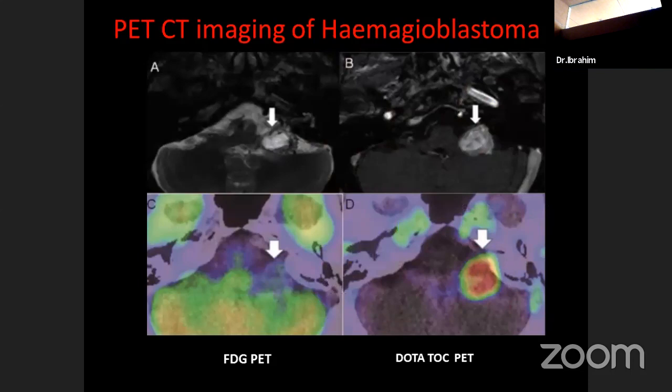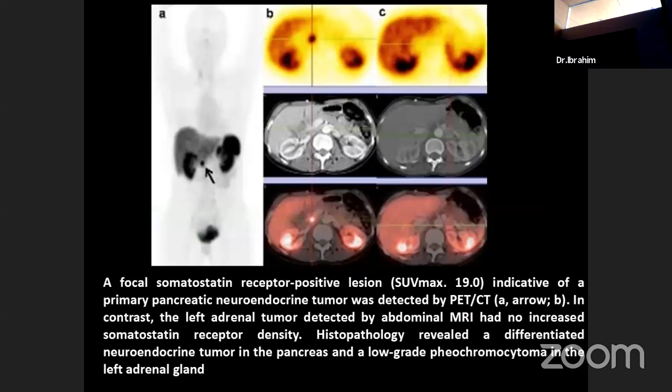Now, this is what happens usually in a hemangioblastoma. A hemangioblastoma does not take FDG, but takes the DOTATOC. So in this case, we were asked to see, is the tumor that we are seeing in the cerebellum of this patient FDG avid or not? If it is FDG avid, then it can come from a renal cell carcinoma. If it is not FDG avid, then it is most likely a hemangioblastoma, because hemangioblastoma is the least FDG avid tumor of the cerebellum.